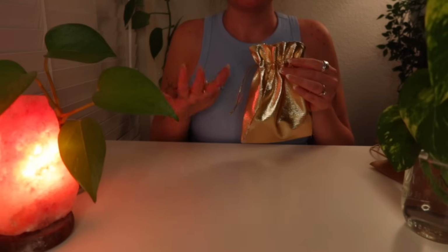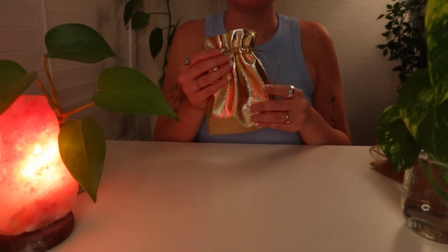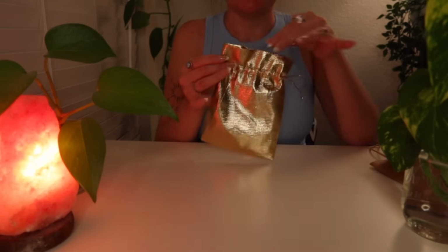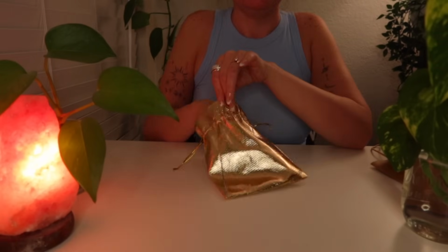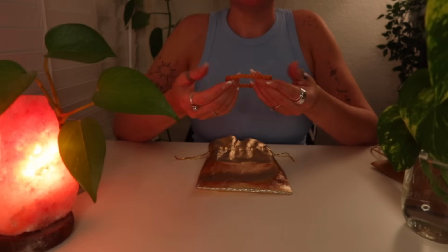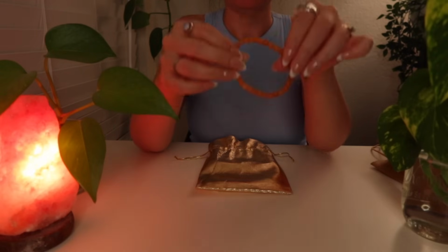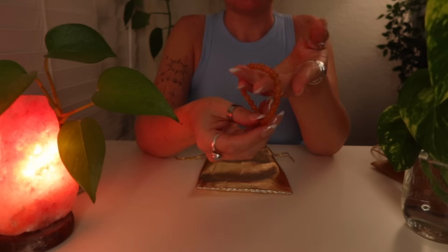So from the same store, I picked up this item next. Just open this fun bag. They gave me such a cute bag for this item. So it's actually, I think it's called a peach adventurine crystal bracelet. So it looks like that.